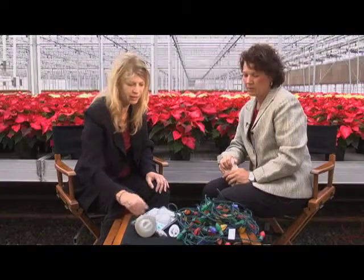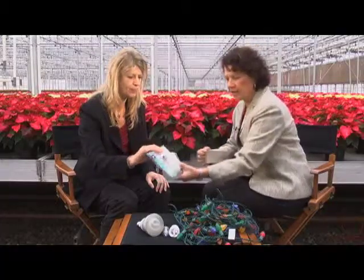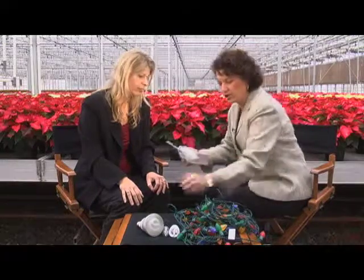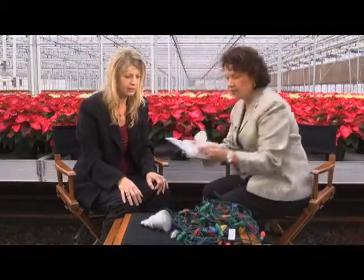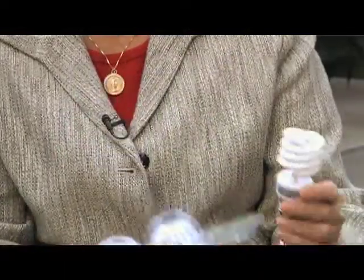There are floods, and they almost look like incandescent bulbs. Why are there different shapes? Does that really matter? Well, they come in different shapes and sizes. So mechanically, there's no difference. It's just for utility use.